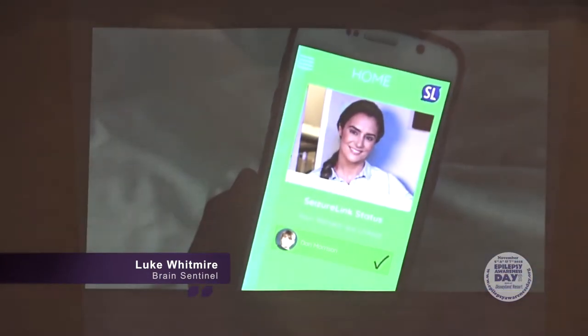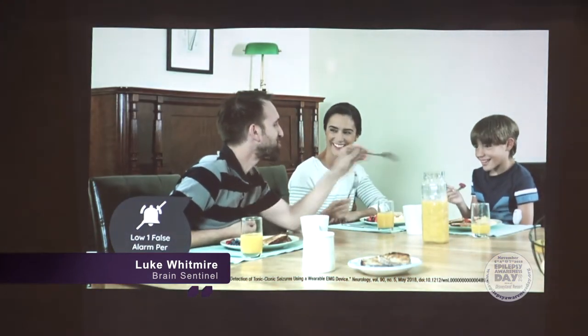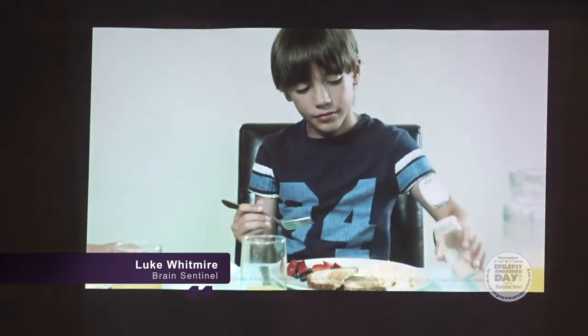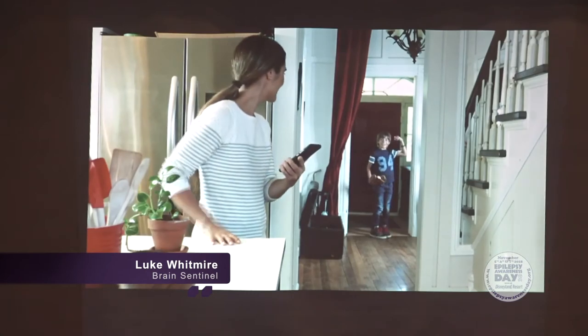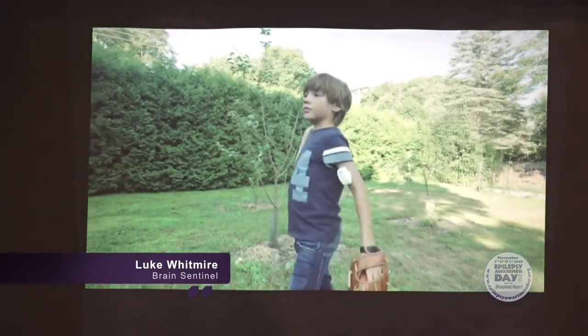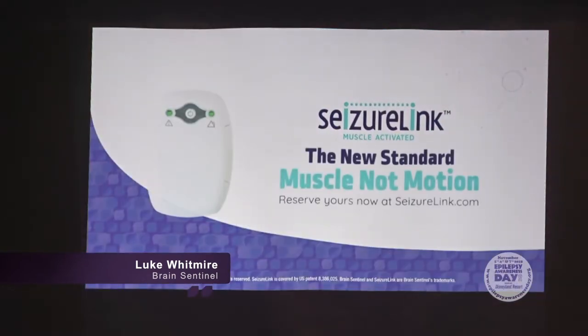Have better peace of mind with a remarkably high 94% accuracy rate for sustained tonic muscle contractions and an incredibly low false alarm rate of 1 per 82 nights. And with a 9-second alert time, Seizure Link is the shortest link between an event happening and help arriving. Small and powerful, Seizure Link works with the muscle and helps provide the greatest accuracy, reliability, and independence. While you can't predict when an event will strike, you can live confidently with the power of Seizure Link. Muscle, not motion, the new standard in alerting systems.